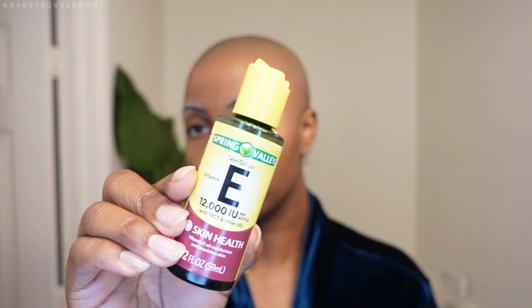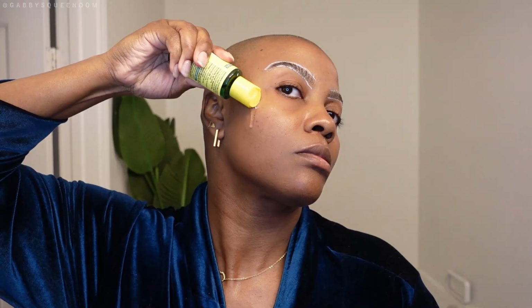But overall, my routine is very minimal and it's not too much that I have to do to my eyebrows. Here, I'm applying a vitamin E oil to my skin. I find that this is the best oil for dermaplaning. And for me, this allows for a smooth makeup application, and it also brightens up my skin. And I just love the feel of my skin once this process is complete.